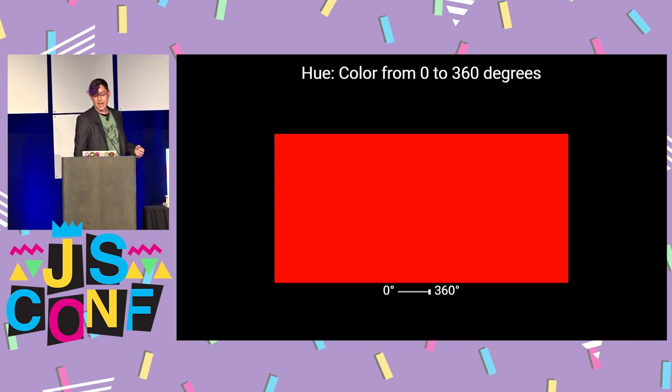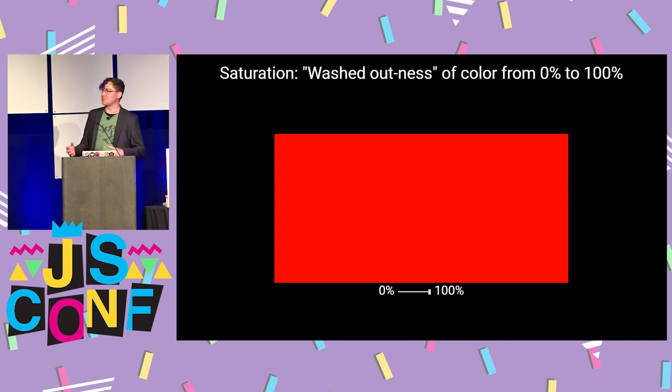Next up, we have saturation. Saturation is basically how washed out the color is. If you've ever done any image editing using Photoshop or Lightroom, you'll notice there's a saturation slider. Usually you bump that up to make it more colorful. This is exactly what it's doing under the hood, messing with this part of the color space. Saturation is measured from 0 to 100%. At 100%, this is full color, as much color as you can get. Here we have this fire engine red kind of color.